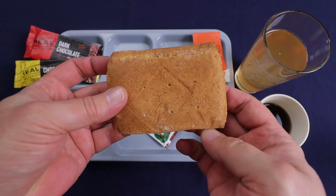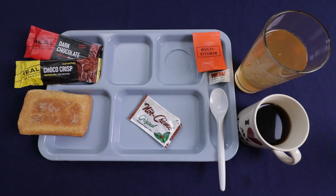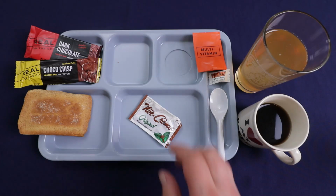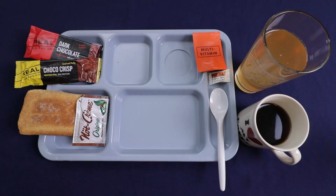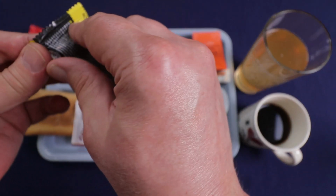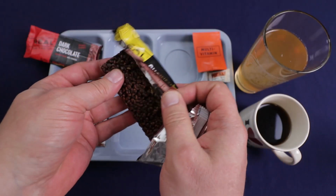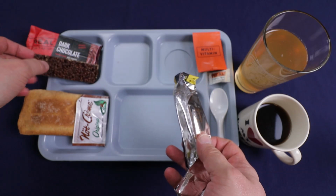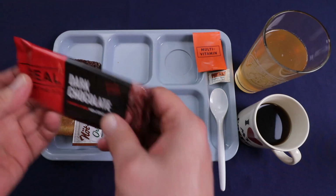Looks okay. Smells okay. I usually don't care for the Bridgeford bread items. To me, they taste really, I don't know, chemically. And our Choco Crisp bar. I think this is what might have a hole in it. No. And that looks okay too. I don't know what had a hole in it. Something was leaking powder. And our dark chocolate bar.